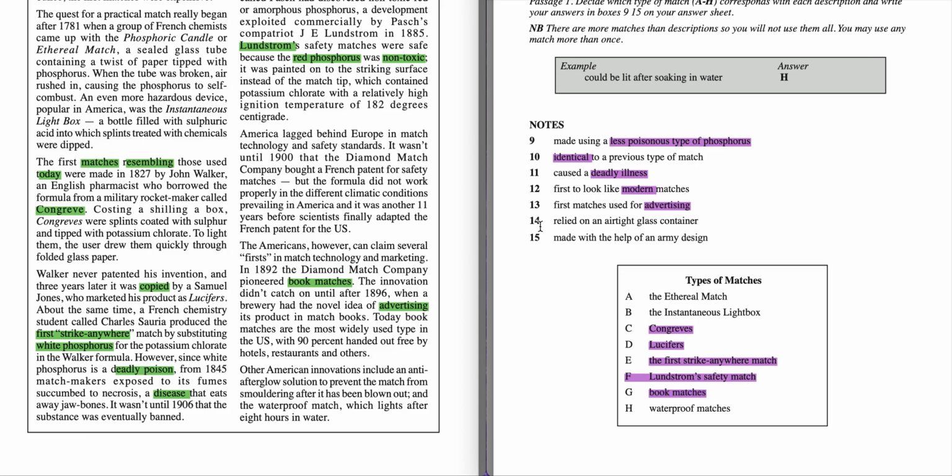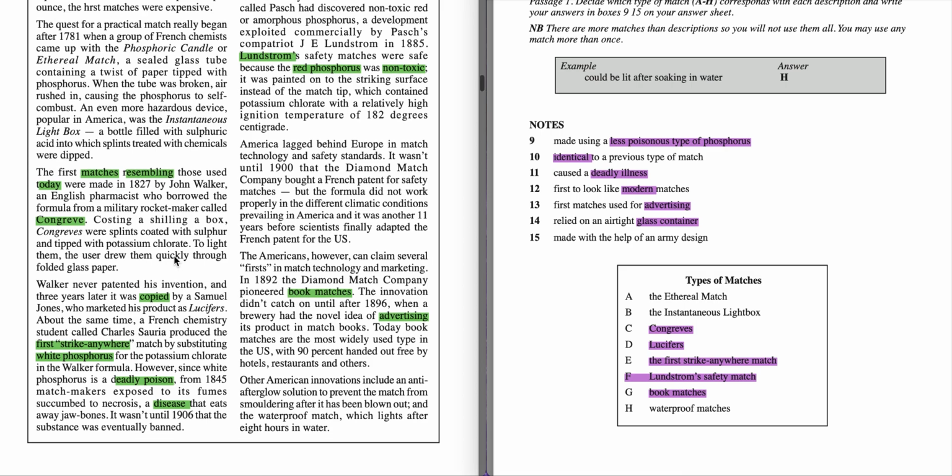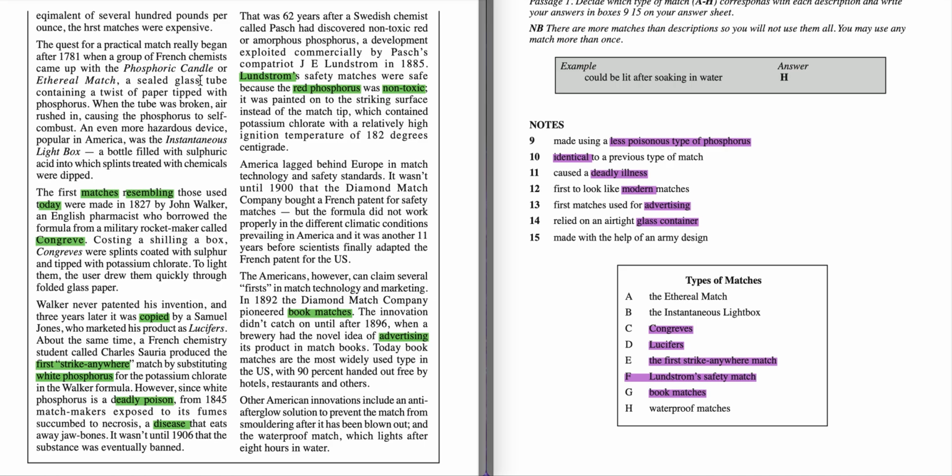And we go further. Question number 14, relied on an airtight glass container. So glass container. We're going to scan further and try to find information about glass containers. So here they were saying about a glass tube. So let's read this sentence. The practical match really began after 1781, when a group of French chemists came up with a phosphorus candle, or the ethereal match, a sealed glass tube containing a twist of paper tipped with phosphorus. So the answer to the 14th question is going to be A. This is the ethereal match.